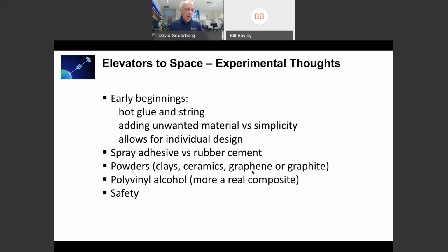So I also think on this particular slide, I have clay, ceramic, graphene, or graphite. And graphite is graphene in larger molecules, and graphene is really strong. It's the strongest material known. I didn't try this, but I wonder about graphite, just the stuff that you would maybe put into a lock to lubricate it. Now, if it's a lubricant, it doesn't seem like it maybe would be very strong. However, if you can maybe just smear it into the rubber cement and make your sandwich, I think that's something I'd like to try. So the sky's the limit.